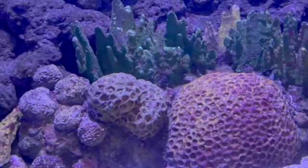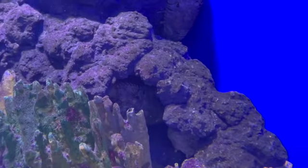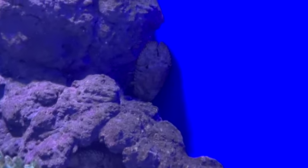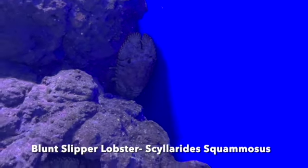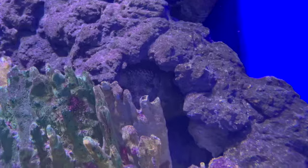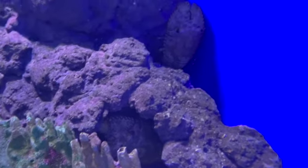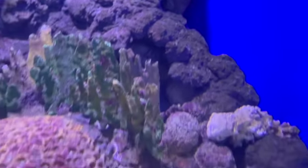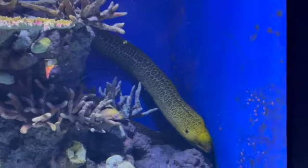And then the last species that was in here, if you couldn't find this earlier, is these 2 guys right up here. So these are blunt slipper lobsters, or Scyllarides squamosus. They're called slipper lobsters because, well, they kind of look like a slipper. Very, very cool. I've seen 1 or 2 in Honduras. I've not seen any here, but I'm definitely looking out because I love finding those guys.